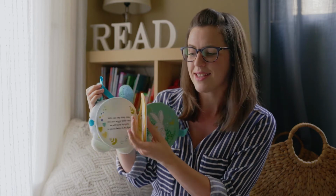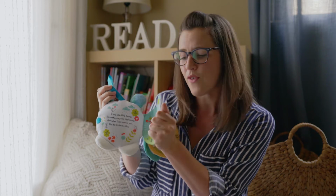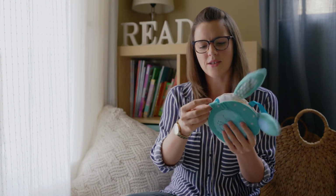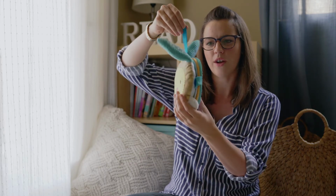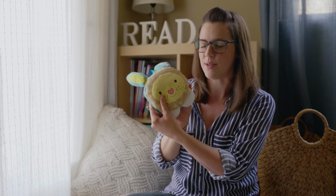And these little pages, again, are still material. So nice and easy for your little ones to grab and turn and touch and feel and explore. And then even more texture on the back page here as well. And it seals up nice and easily there, and you can hang this as well so that your little one can reach and grab for it and play for it. So I think this is a really great multi-purpose book.